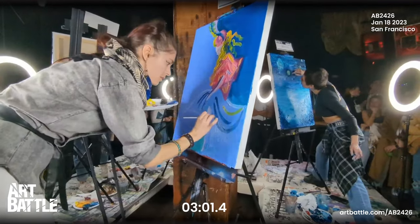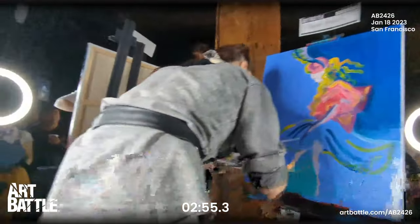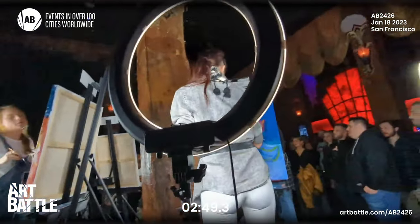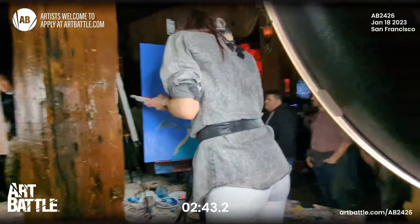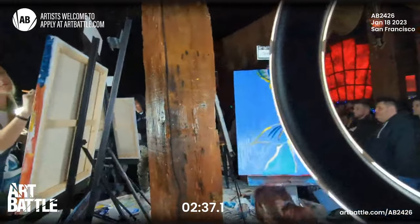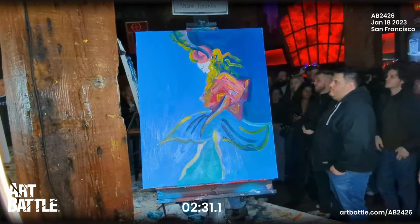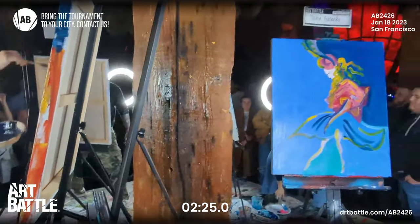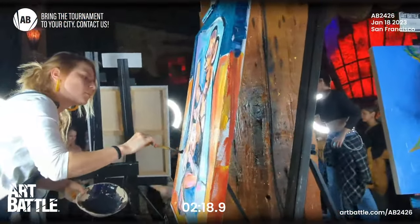There's a great opportunity for the eye to really bounce around this piece, the way that Oxana has layered this composition and has created almost like an S curve for your eye to follow from the top of the head of the figure down to their toes. Absolutely stunning piece from Oxana, and looks like she may have even actually stepped away from the easel. Oh, no, she was just bending down to get more paint.